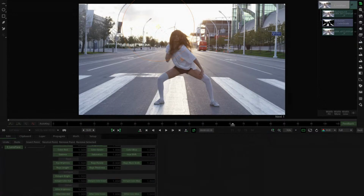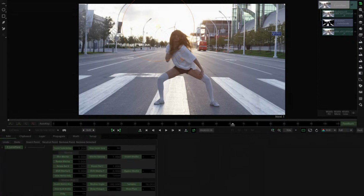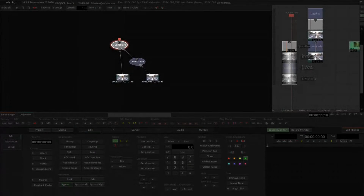All right. The whole software is accelerated, but on GPU. We use CPU for decoding or encoding, basically. But for the rest of the process and how the effects work, all of them are based on GPU. That's the reason why it is so fast.